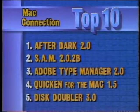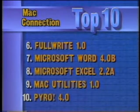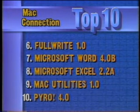Taking a look at this week's top software titles for the Macintosh, Mac Connection reports that After Dark from Berkeley Systems is still in the #1 slot. Sam is in second, followed by Adobe Type Manager and Quicken for the Mac. In fifth place this week is Disk Doubler from Salient. Rounding out the top 10 titles are Fullwrite, Microsoft Word, Microsoft Excel, Mac Utilities, and Pyro.